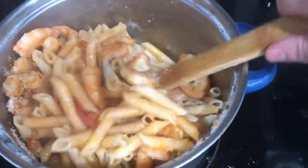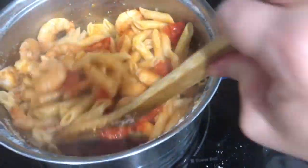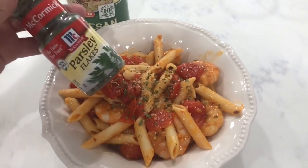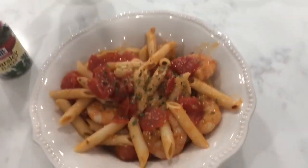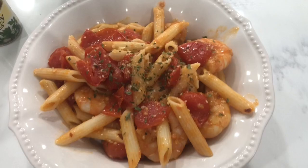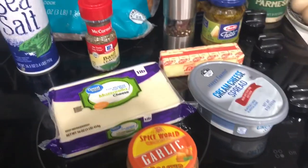I've also put in a handful of red pepper flakes because this is a little bit on the spicy side. Not horrible spicy, but good spicy. I've topped it with some more Parmesan cheese. I can't get enough of the cheese, and some parsley. And it's done in under 20 minutes.